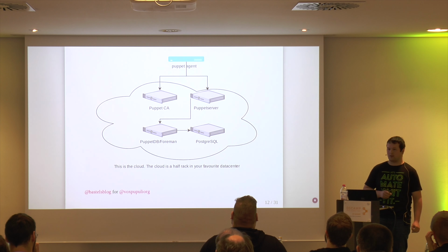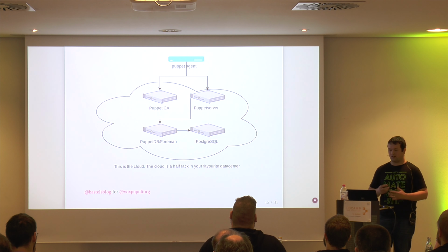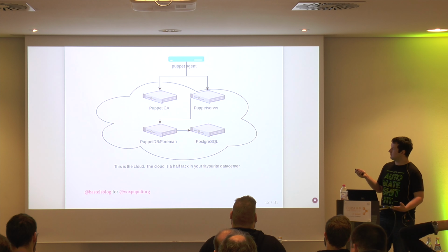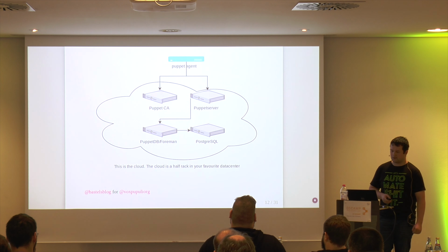So the setup that we went with in the beginning was quite simple. We built a fancy cloud, which contained only 4 physical servers. A very small one that only contained the Puppet CA, because that just doesn't do very much stuff. We already figured out that Puppetserver uses quite a lot of CPU resources, so we put a big box up for the Puppetserver and another big box for PuppetDB and Foreman, and something with very fast storage for Postgres database.